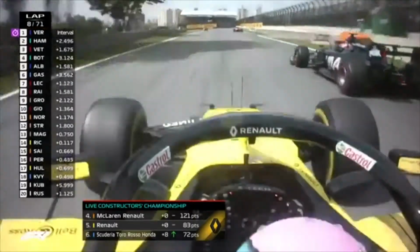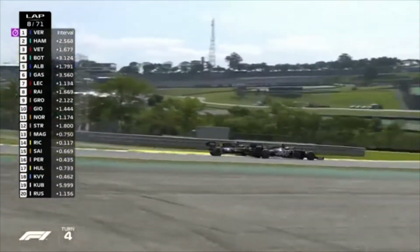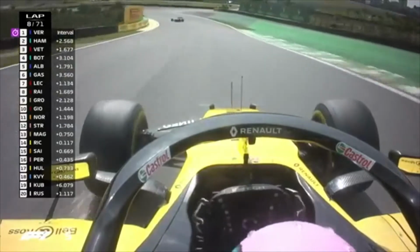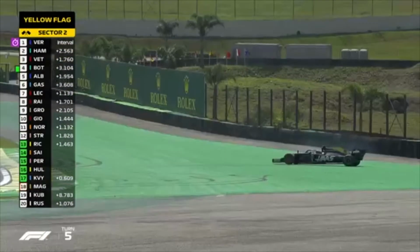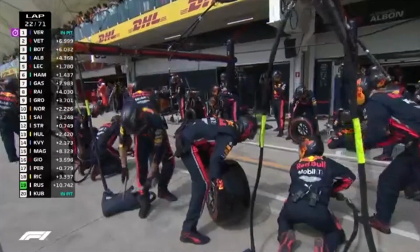Points behind McLaren on 121. Ricciardo down the inside, into the Descida do Lago. Oh, he locks up. Magnussen spins round as they make contact, and it's damage to the front wing. Let's go down to Ted Kravitz.